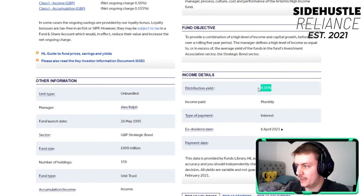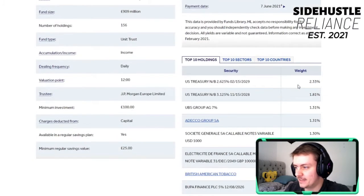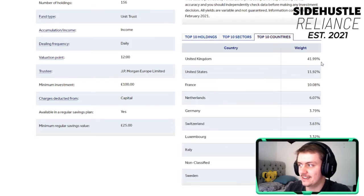As you can see, I do get a 4.55% dividend, which ends up being like 50p at this current point. It's not much, but it will start to spiral. So next month it might be 62p. I don't really know the specifics, but I know it is paid every single month, which is a big thing for me. It's investing in a lot of different companies. So it's investing in British American Tobacco, the Adecco Group, the US Treasury. So there's a lot. And the thing with this one as well is it's split up pretty well.